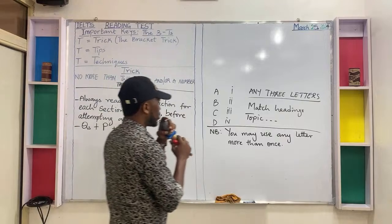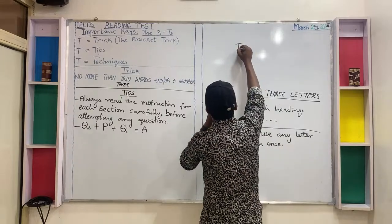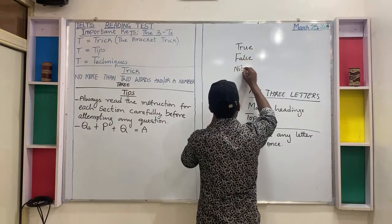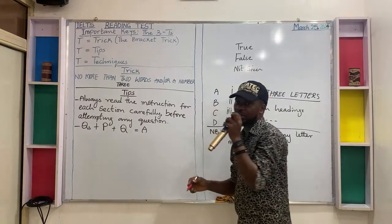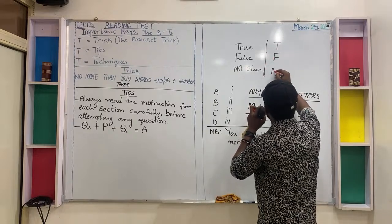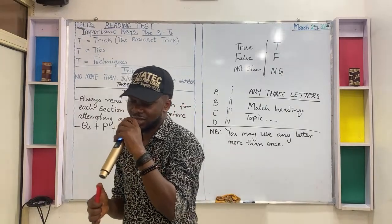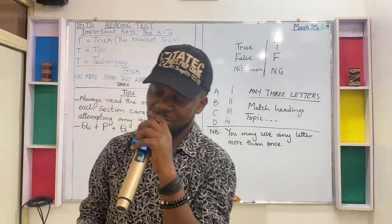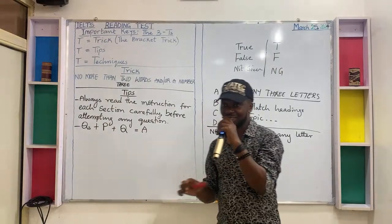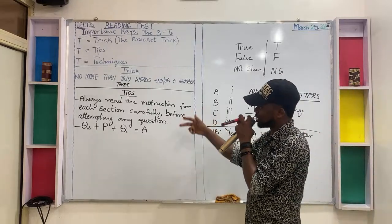Right? Now, you may also understand through instructions that you may be required to confirm if a statement is false, true, or not given. Now, if this is the case, please do not write T, F, and NG. Instruction is very specific. It says, confirm if the statement is true, false, or not given. Not T, F, or NG. That's not what the statement says. Right? So, you always follow instructions. It is important to read instructions.